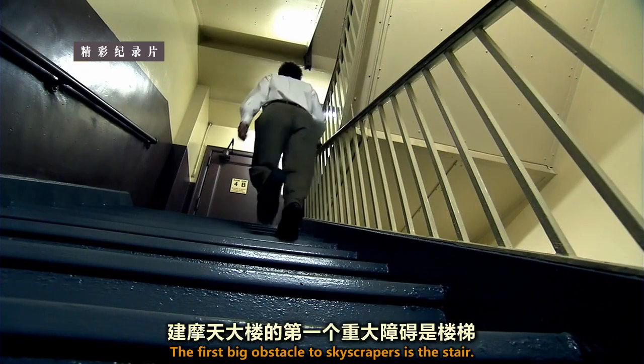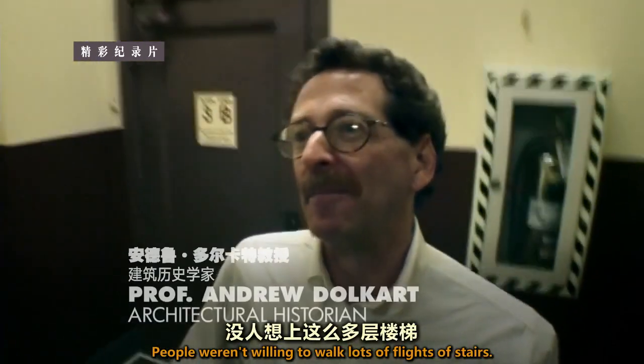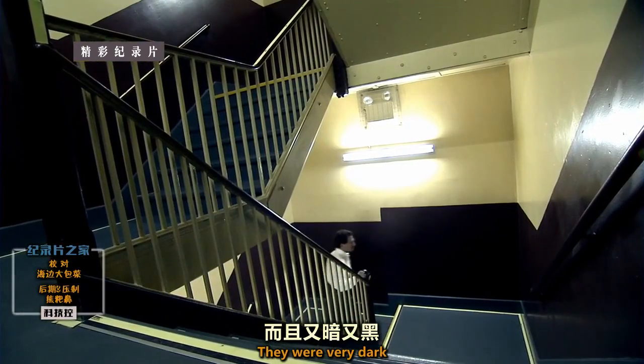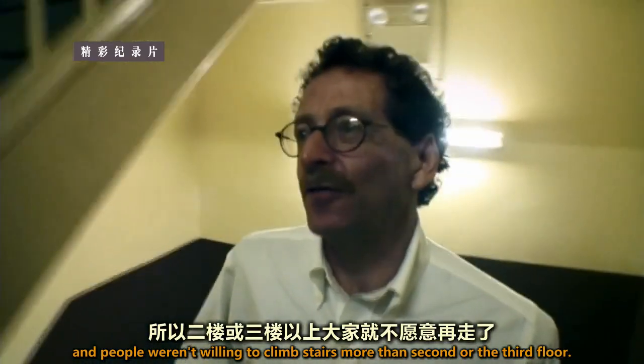The first big obstacle to skyscrapers is the stair. People weren't willing to walk up lots of flights of stairs. Stairs in old office buildings were long, they were very dark, and people weren't willing to climb stairs more than to the second or the third floor.